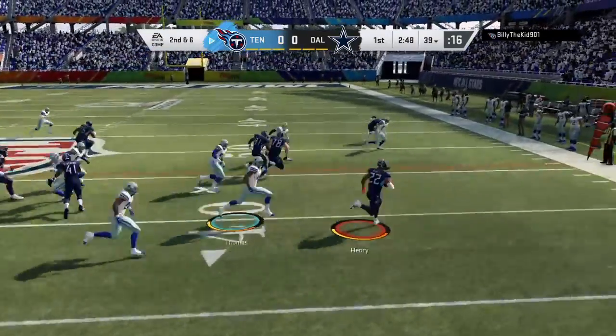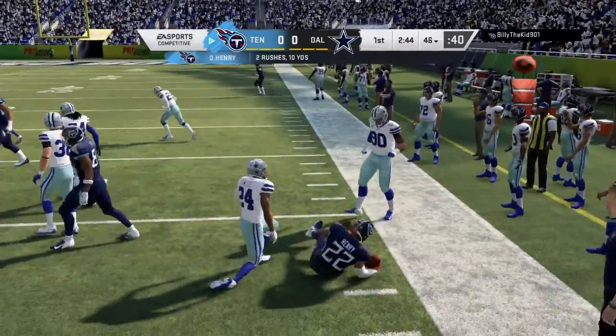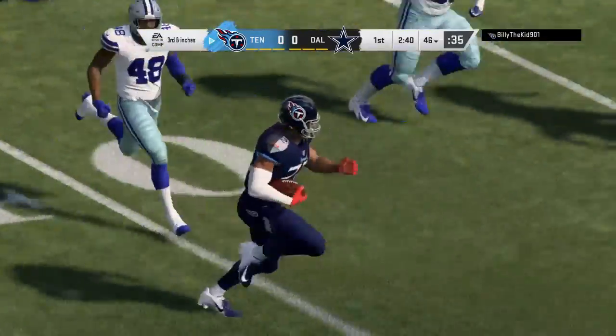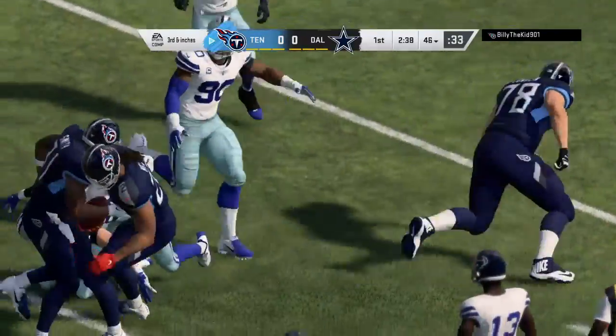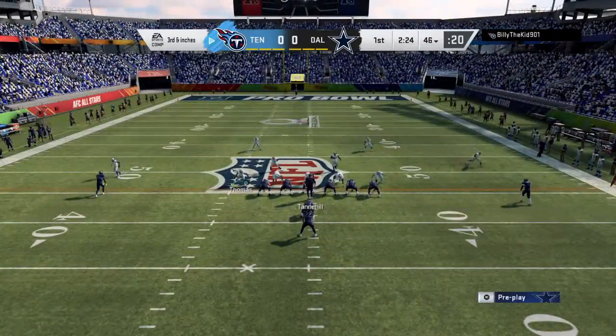They'll try the right side with Henry, and they get to him after a gain of 6 to the 46. All right, Brandon, I know we're in the early going here, but those kind of runs are going to open up a world of opportunities for this offense going forward.